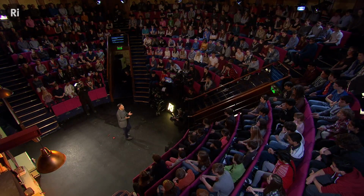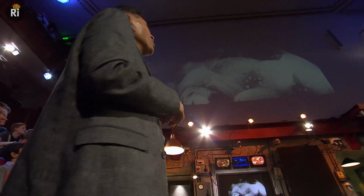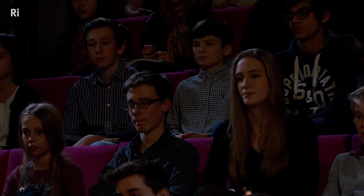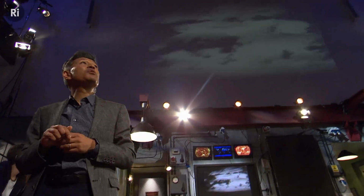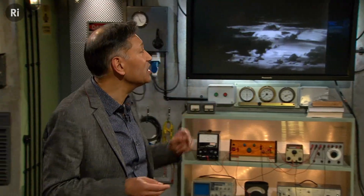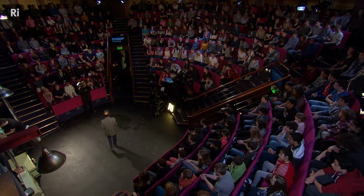So can we do the same thing here on Earth? And the simple answer is yes, we can. What we're seeing here works on the same principle. It's basically converting the mass of hydrogen directly into energy. It's a hydrogen bomb, the most destructive weapon in the world. But there is hope that we can carry out a more controlled version of this reaction we've just seen, and it's called nuclear fusion. So what is nuclear fusion?